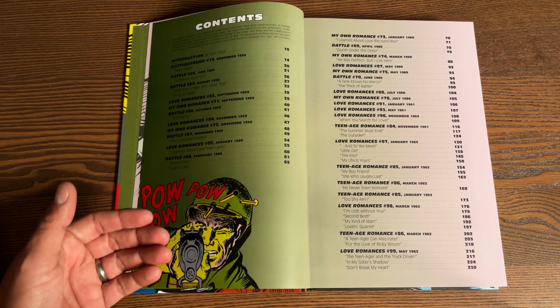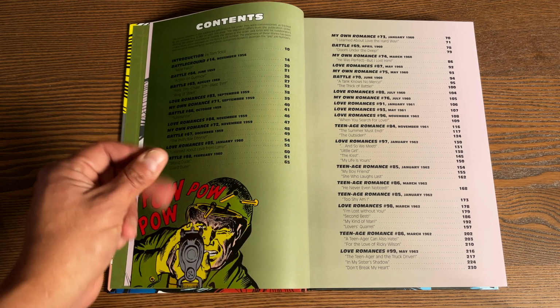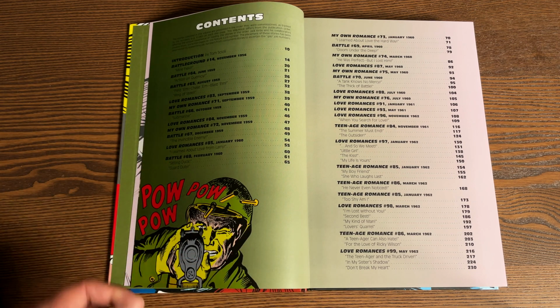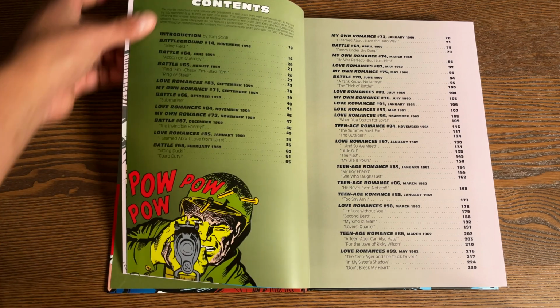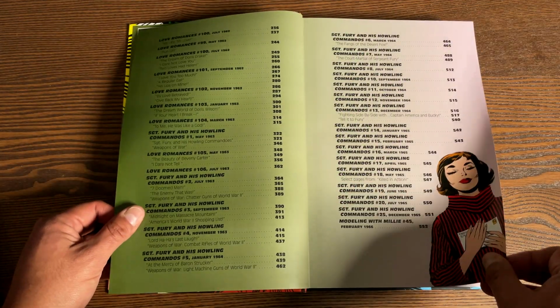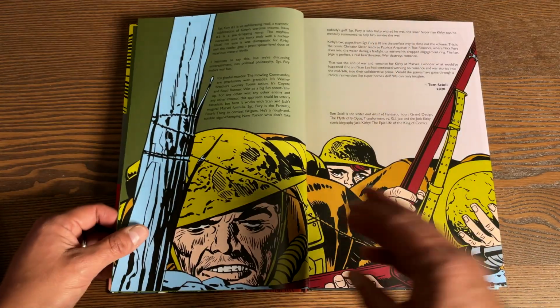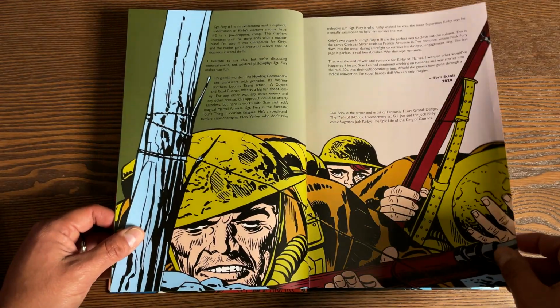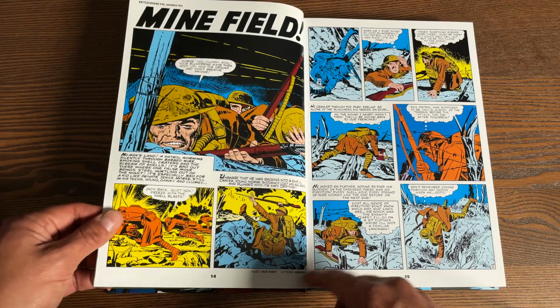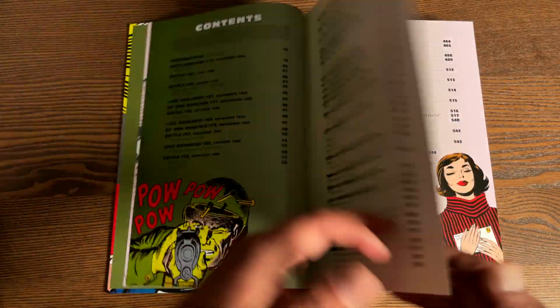And here is your table of contents. So these are collected not in publishing order, but in the order that the stories were first presented to the publisher. So, for example, they're all numbered. I'm not sure if y'all remember the Monster Bus books or the Steve Ditko books, the Omnibus. They all start with like little numbers and letters at the bottom, and that's the way these are done.